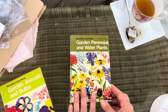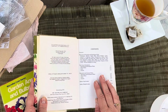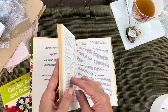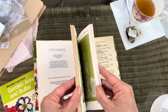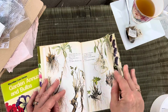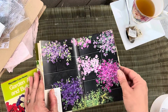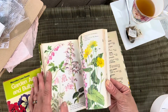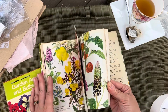Let's look at the Garden Perennials and Water Plants. Again, I think this is just a green cover. This is also 1970 in Copenhagen and in the Macmillan series as well. Now, looking at this top, it looks like the illustrations definitely outnumber the text in this book. And let's take a peek. And again, just stunning pages. Oh, I love the black background. Look at these details. This is so much more of what I see in English botanic books than in American books. This is just absolutely stunning artwork. Stunning.